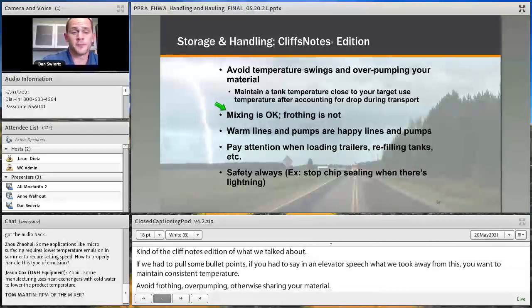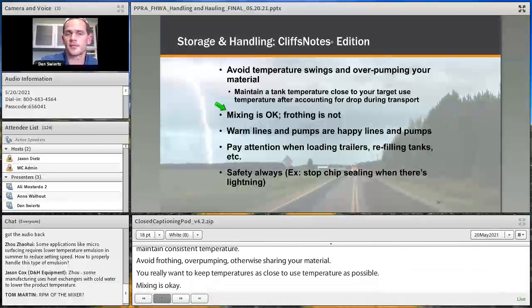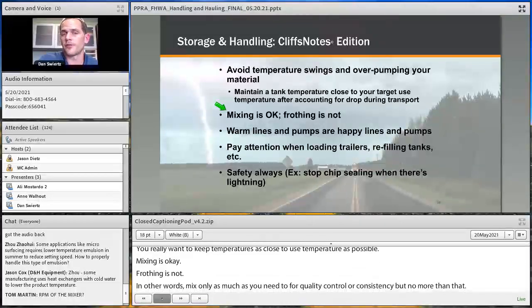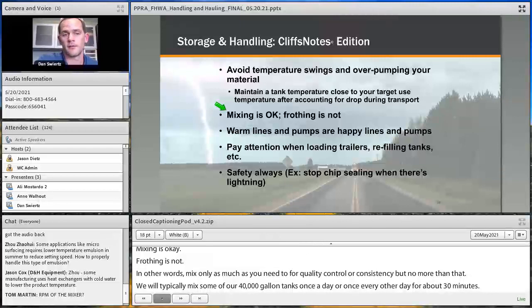In other words, mix only as much as you need to for quality control and consistency, but no more than that. We'll typically mix some of our 40,000 gallon tanks once a day or once every other day for about 30 minutes. And then we'll take samples and make sure everything's okay. But sometimes on the weekends they may not get mixed, and that's perfectly okay. They're going to be fine.